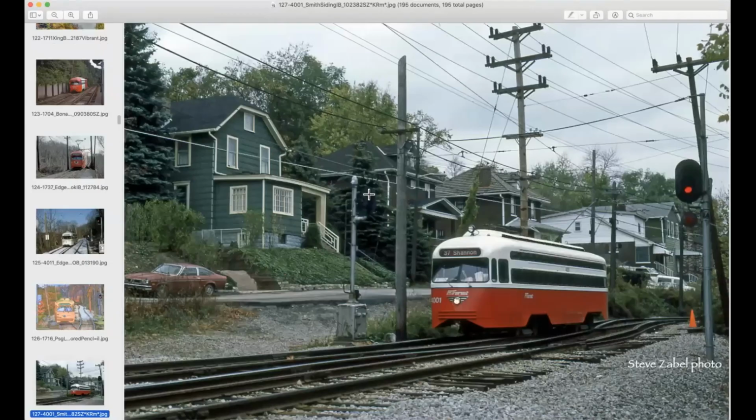Okay, now we're approaching... Let me see if I can find the notes. We're 4001. One is located. I'll get to that in a second.